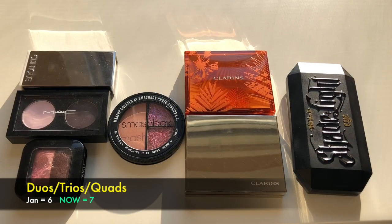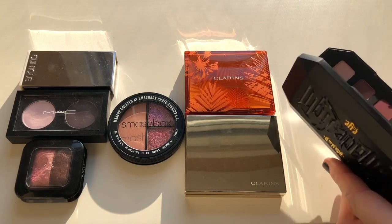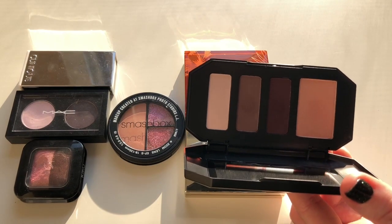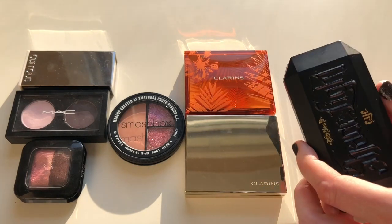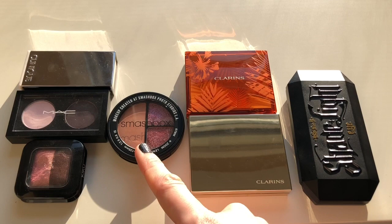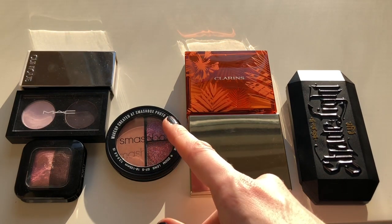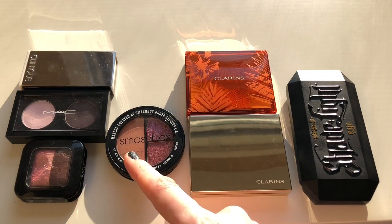Onto my duos, trios, and quads. Earlier this year I had 6, right now I do have 7. I just recently brought in this Kat Von D Shade and Light eye palette. This is the one in Plum, so it does have some of the more plummy, purpley kind of shades in here. This is really beautiful. I have been enjoying this quite a bit. These 2 here from Clarins are also quads. This one here, this is my only trio. This is from Smashbox. This is absolutely stunning. These 2 little glitter shadows are perfection, and this is a really nice transition crease sort of shade.